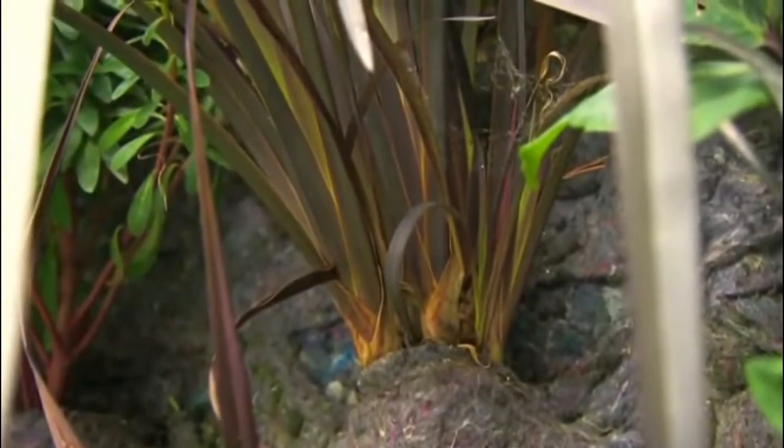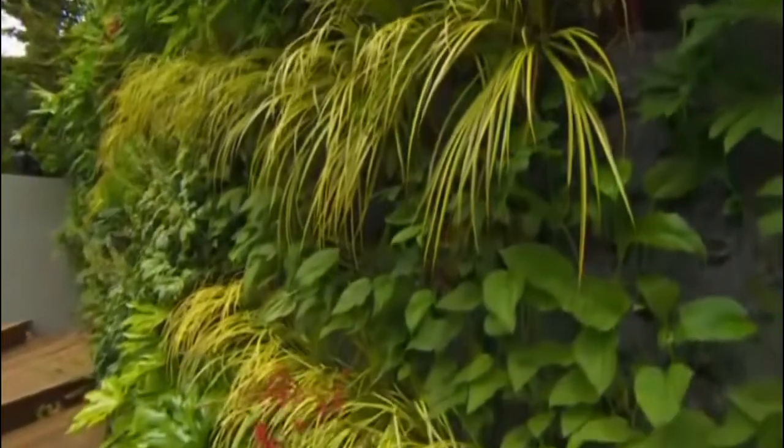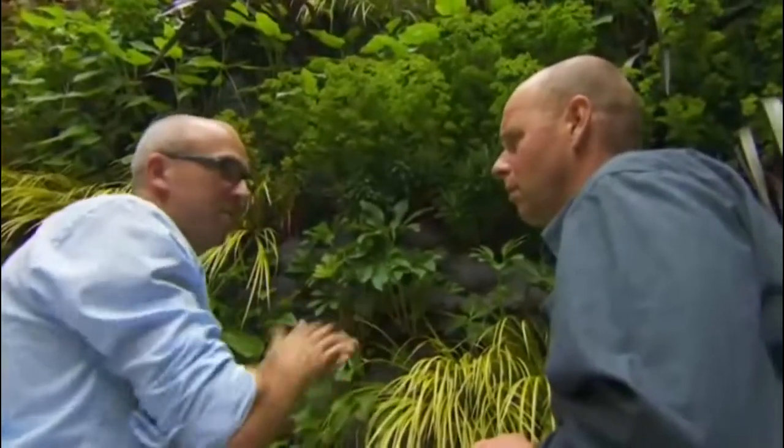Okay. And watering? Water permeates down through the two layers and into the pockets. And the idea is just to keep the pocket moist. Now, you don't have to use that much water. You just want to keep it damp, and the plant's perfectly happy.